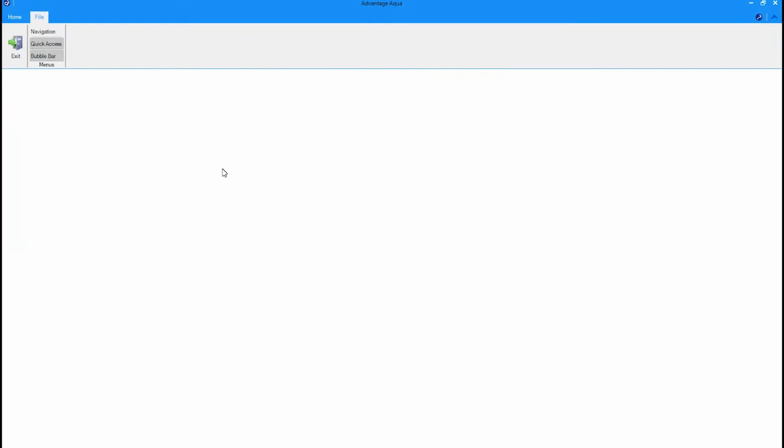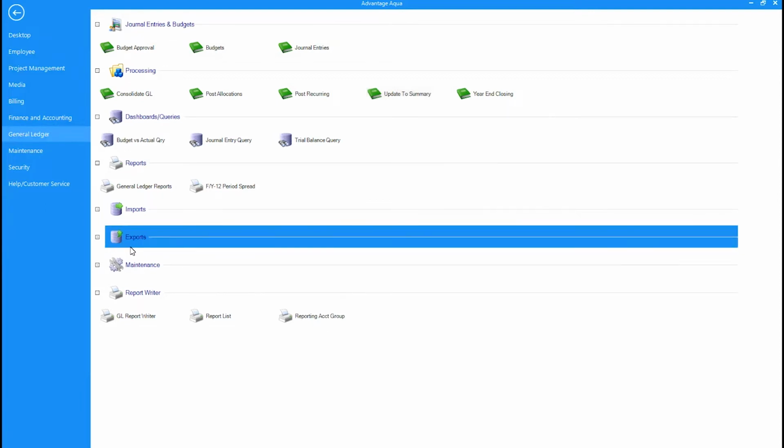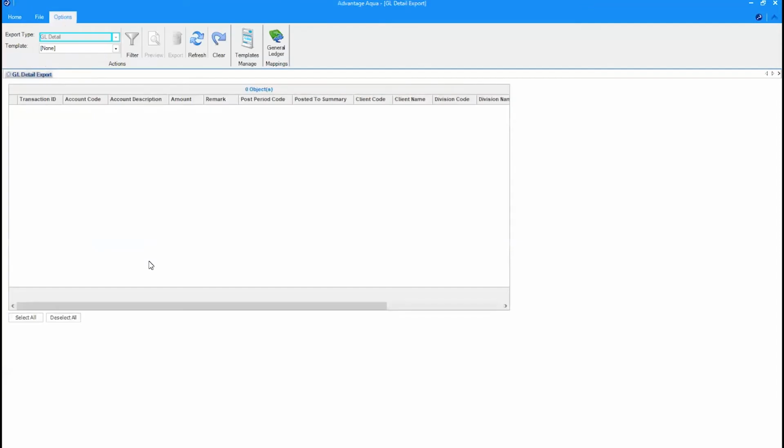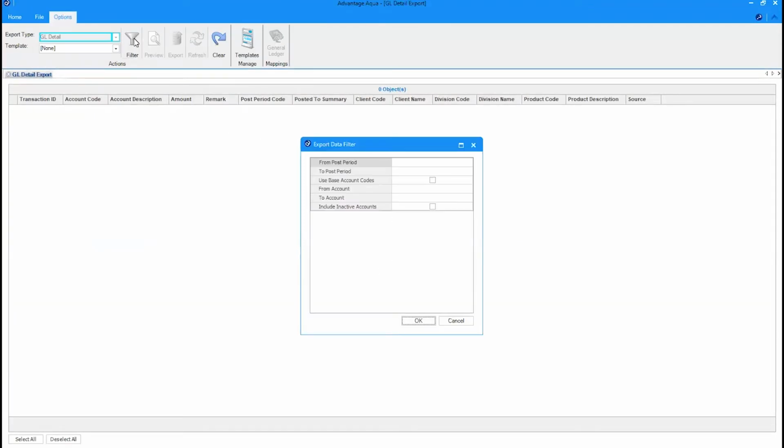One of the features that I really like, and I use quite often, is actually under the general ledger. It is under exports, and then it's the GL detail query export. The one thing I like about this is it helps you find anything you might be looking for and where it was posted in the general ledger.